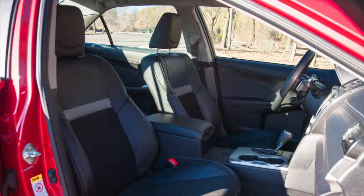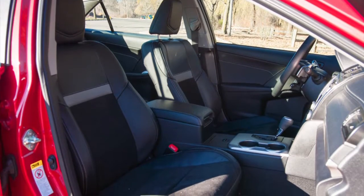One thing we will say right away is, as equipped, this is the SE model, so not top of the line, V6 at 32 and change. It's not good value. It really isn't. We don't have leather seating in here. We have leather trimmed seating.